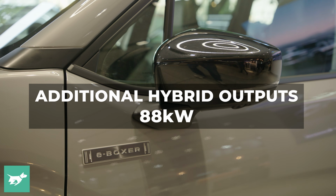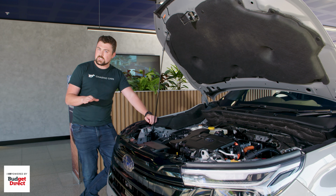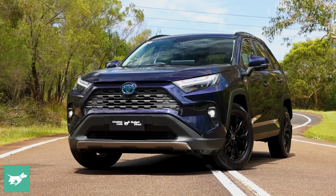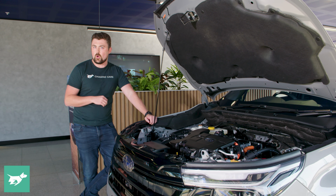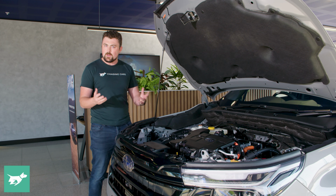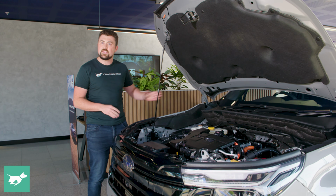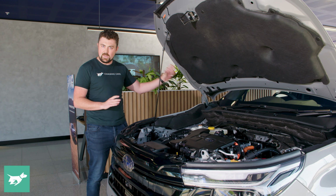Now, although this is a Toyota-sourced electric motor and also battery, the layout is more similar to something like a Ford Ranger plug-in hybrid than it is something like a Toyota RAV4. And that's because Subaru really wants to preserve the all-wheel drive off-road capability that it's become known for over the years. And they've done that by tweaking the layout to be a little bit more utilitarian. So in the RAV4, for example, we just have a simple electric motor at the rear, and there's no traditional drive shaft connecting the front motor to the rear electric motor.